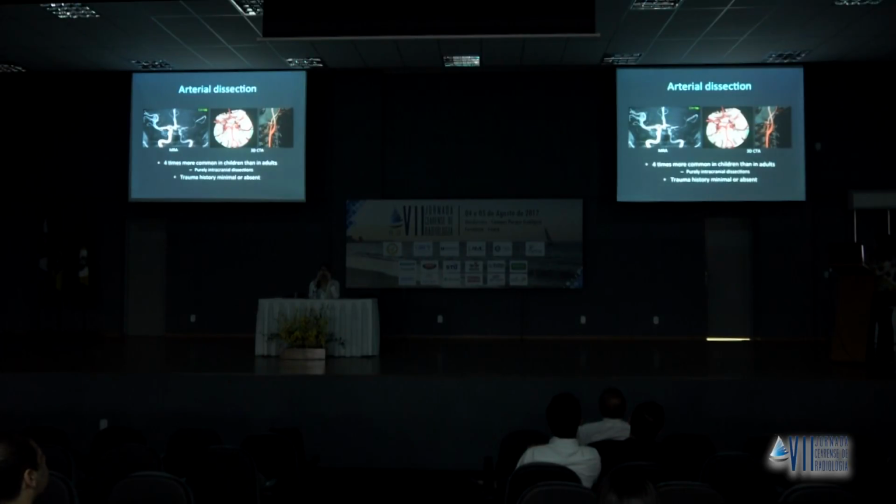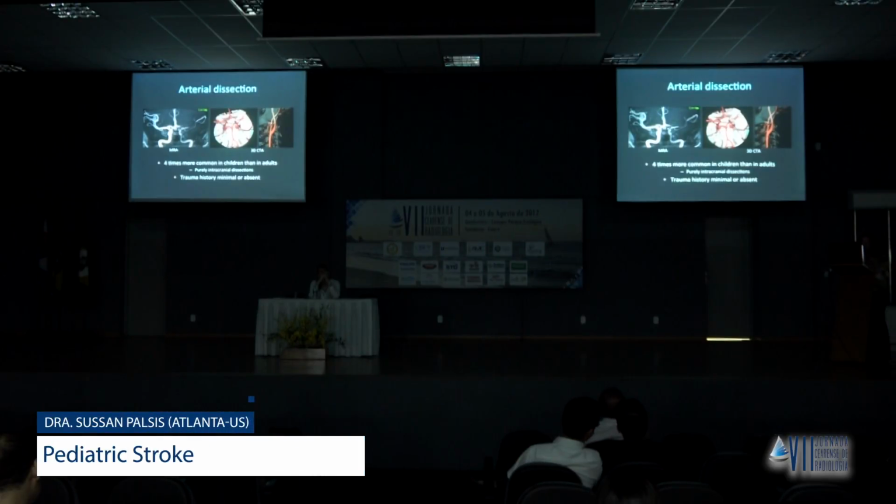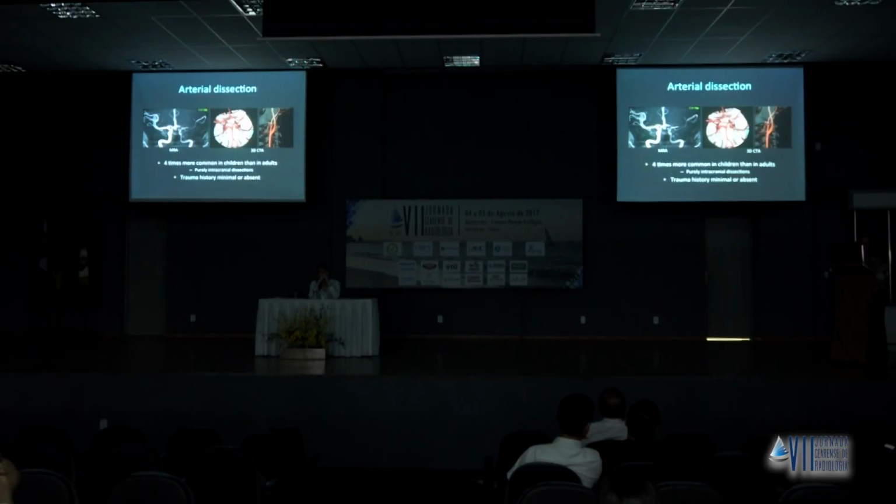You can see here on the MRA the narrowing of that distal internal carotid artery. The 3D CTA imaging confirms the occlusion in the artery. The neck vessels were normal. So arterial dissection is 4 times more common in children than in adults, and they can have purely intracranial dissections. Trauma history is minimal or absent.